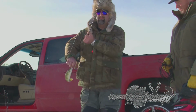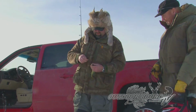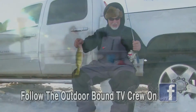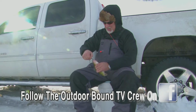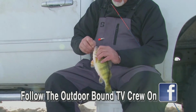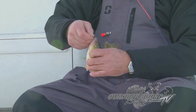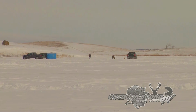Another nice perch. The black chain lure strikes again. 12-inch perch. Swallowed it. We're fishing in South Dakota on a lake called Pius Lake.